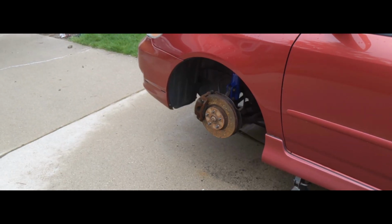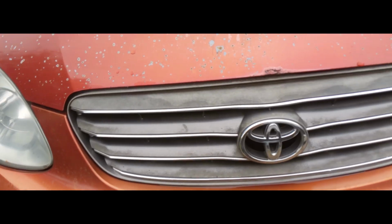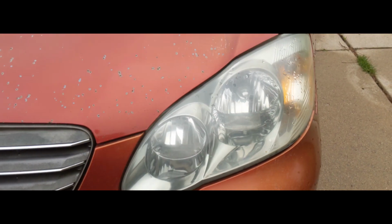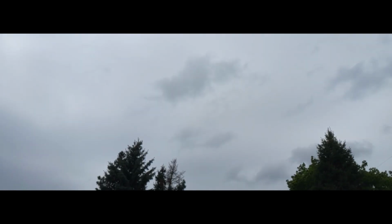I bought this car back in September of 2019 with almost 278,000 miles, and I've been wanting to modify it ever since. How much I'll do modification-wise, I don't really know, but I do know that it'll be a fun experience, and I hope that all of you will enjoy watching it. So, without further ado, sit back, relax, and enjoy the show.